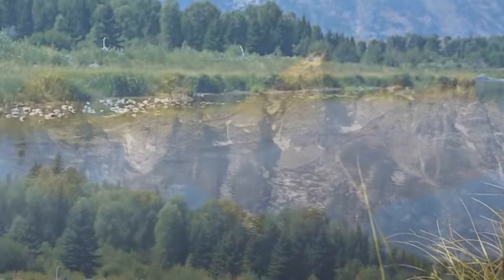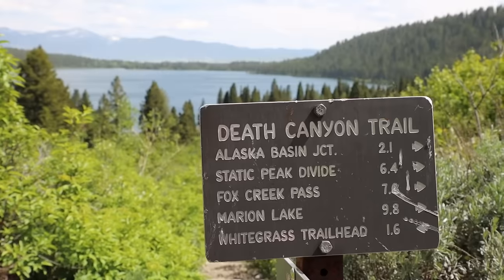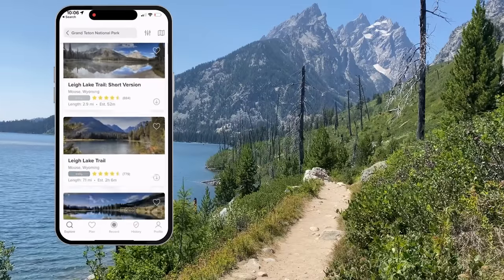You have a couple of options in how to spend the rest of your day. If you're into hiking, there are endless options, and we use the app All Trails to find good hikes nearby.